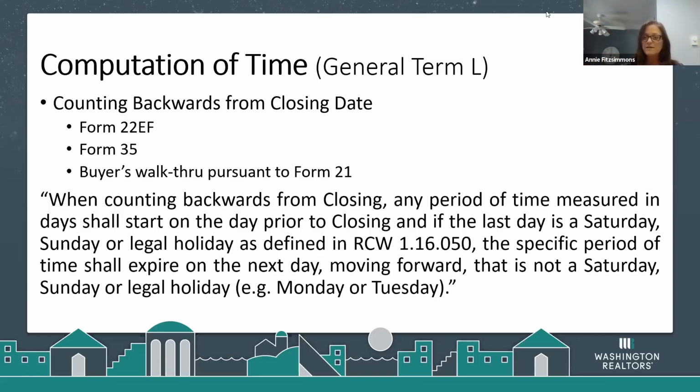Okay, Kara, do you have any questions in the chat box related to that? We sure do. The first one is, does the 22E go into the actual PSA, or is it separate, going to escrow and the buyer's firm file? It's kind of backtracking a little bit.